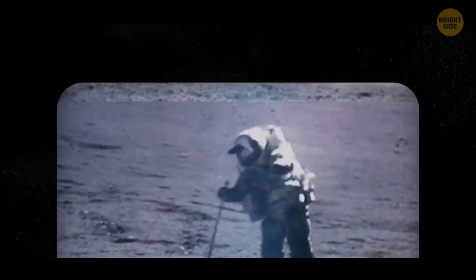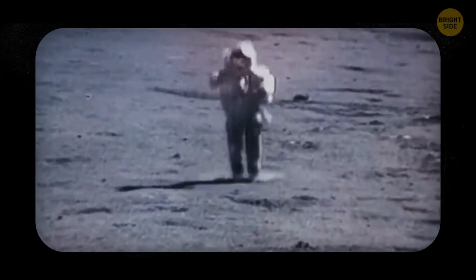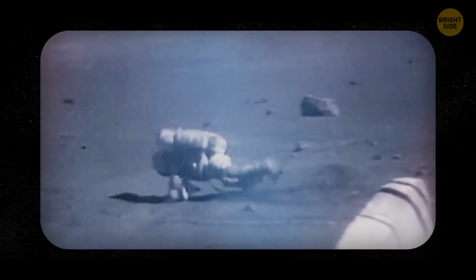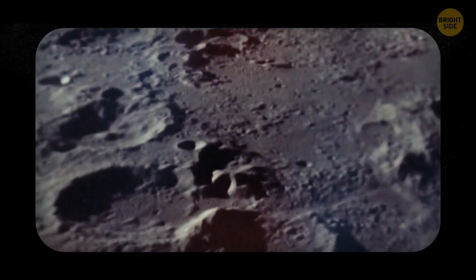But let's imagine you decided to skip the tedious process of walking by leaping through the air. Then you'd likely lose control of your jumps in no time. Plus, the moon's surface is littered with deep craters. It would be a tough feat to avoid all of them.